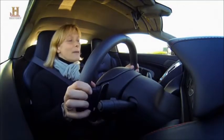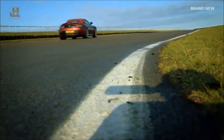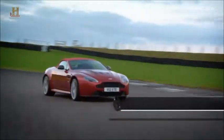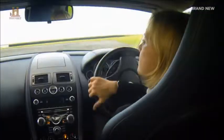This car's got a little bit more power than the 911. It's got 565 brake horsepower, and that's provided by a normally aspirated engine that's 2.1 litres bigger than the Porsche's, and it's got twice as many cylinders. And this car is definitely more rear-end happy than the 911.